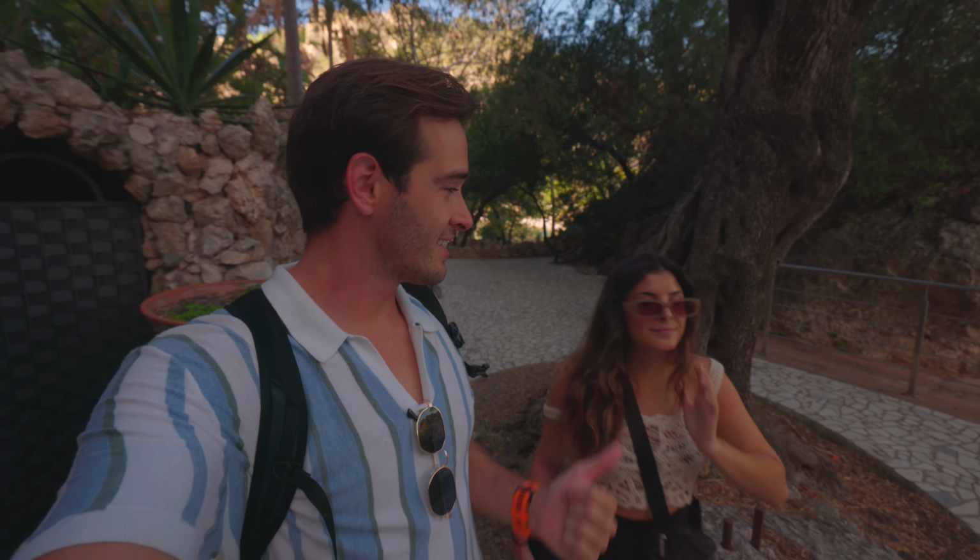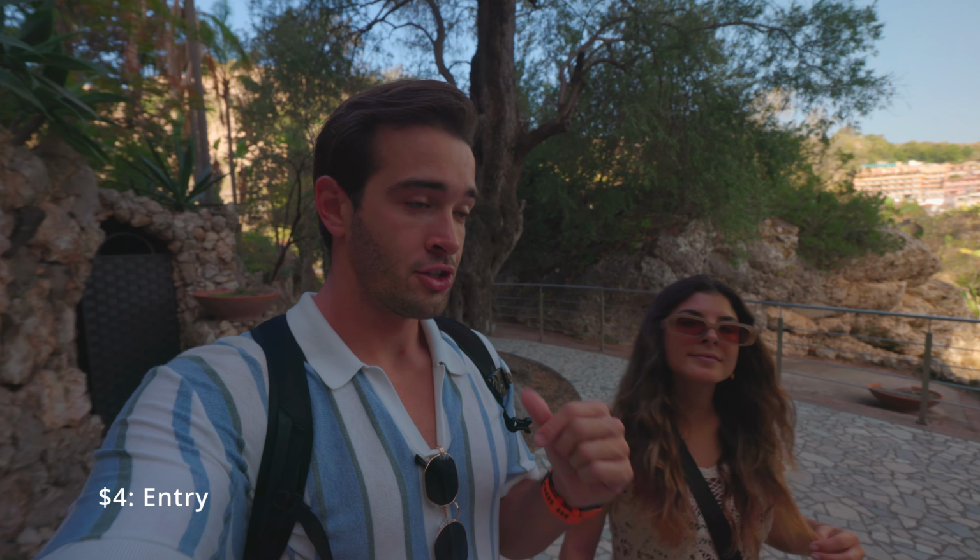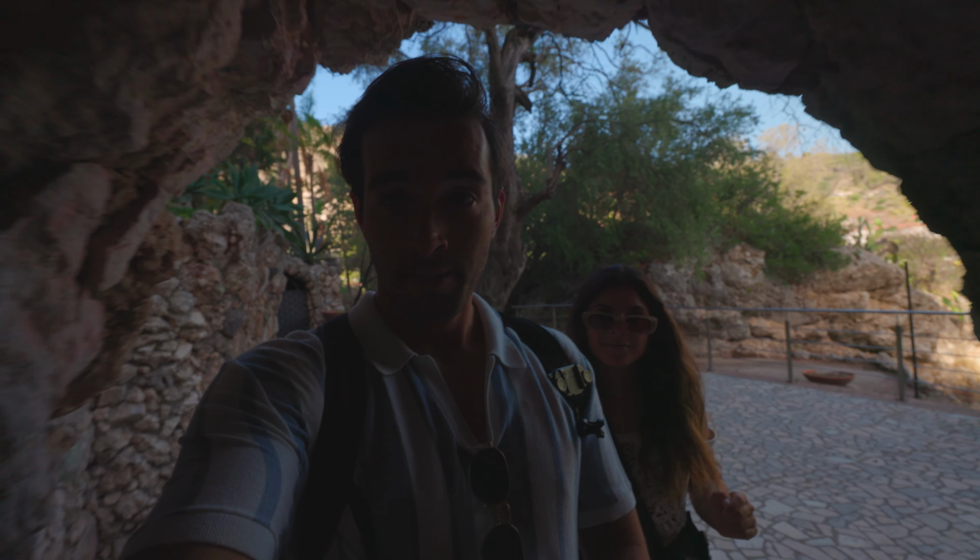All right, so we are inside Isola Bella. You have to get tickets. There's a ticket booth right in the front. It's €4 per person, unless you're 18 to 25 and an EU citizen, then it becomes €2 per person. But now we're walking through.